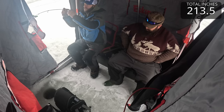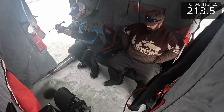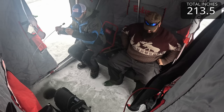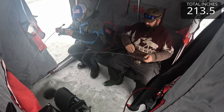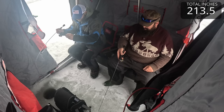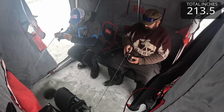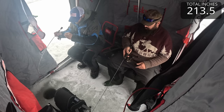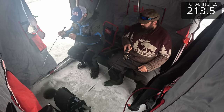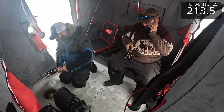Whoa. That's better. Go back down, that's a better one. That's here. A better one. I'll see if I can get his buddy. I'll get one coming up. Two coming off the bottom. Yeah, there's a few over here now. Yeah. Oh, yeah. This is good fish. He's got good fish. That's a keeper.